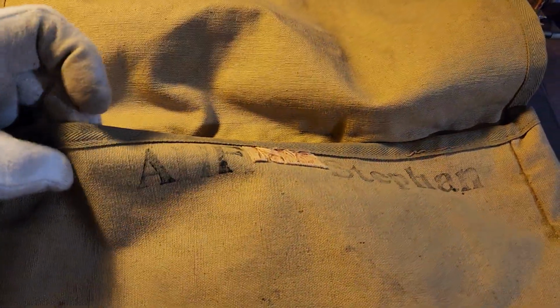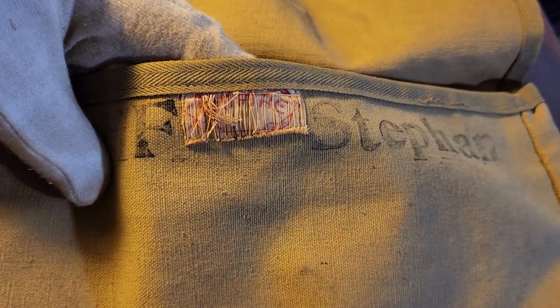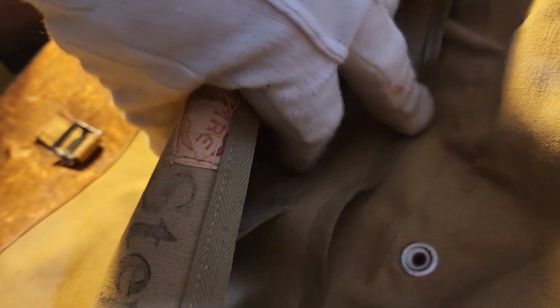But if you open it up here on the back, A.H.F. Stephan is stamped on the inside. And then you have the maker's tag, which is Empire. And then the inside is empty, but the pockets are still intact. You got some little ones right here. This one's like divided, and then you got a big one on this side. So, interesting little personal bag.